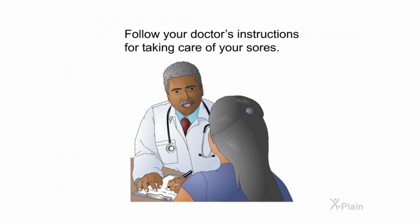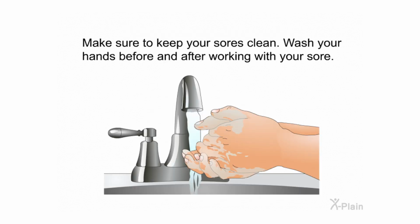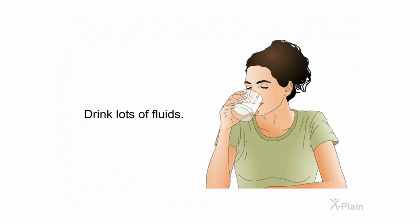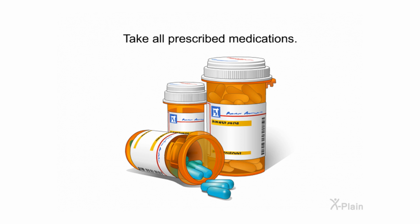Self-care. Follow your doctor's instructions for taking care of your sores. Make sure to keep your sores clean. Wash your hands before and after working with your sore. Make sure to eat a healthy diet. You need a balanced diet rich in vitamins and proteins to help your sores heal. Drink lots of fluids. Take all prescribed medications.